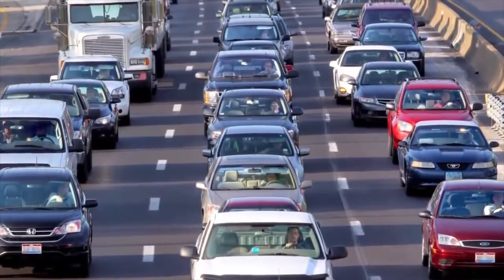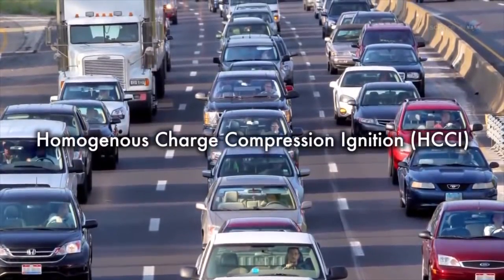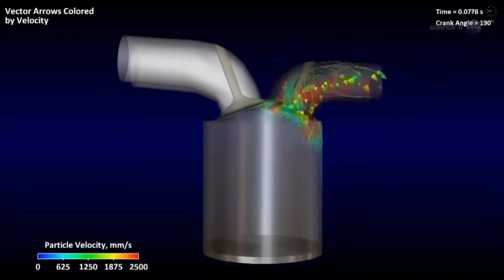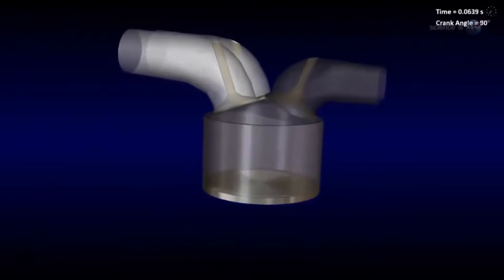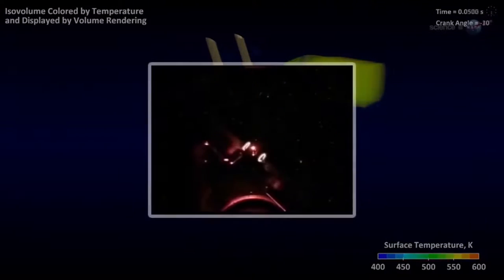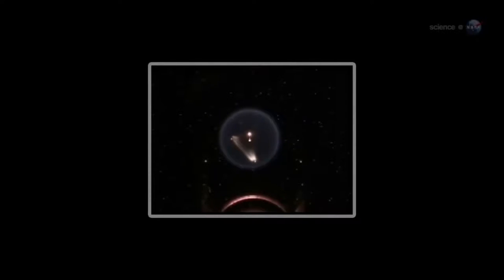One of the ideas that auto companies have worked on for years is HCCI, short for homogeneous charge compression ignition. In the automobile cylinder, instead of a spark, there would be a gentler, less polluting combustion process throughout the entire chamber. The chemistry of HCCI involves cool flame chemistry. The extra control we get from the steady state burning on the space station will give us more accurate chemistry values for this type of research.